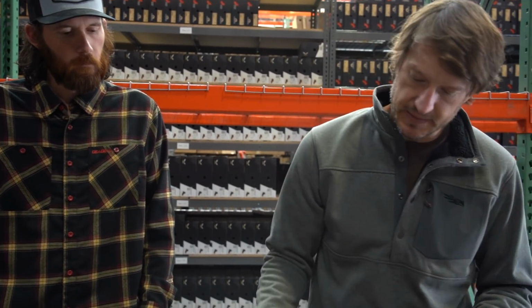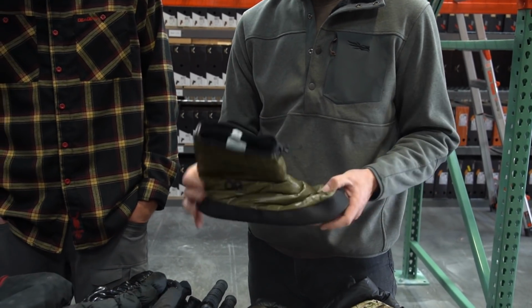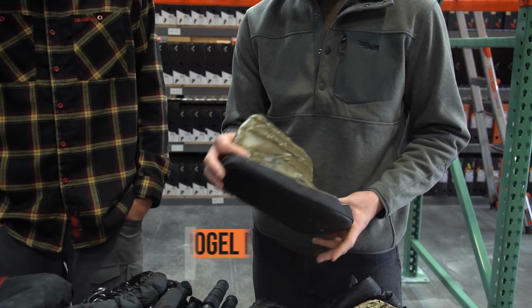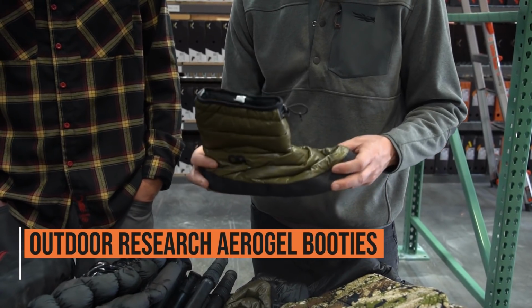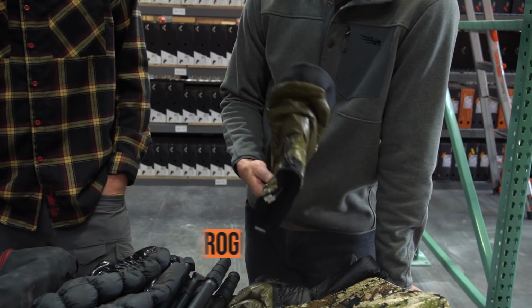So, Outdoor Research glassing mittens, and a pair of booties. These aren't down, this is an aerogel. This is an Outdoor Research aerogel bootie, so it's a synthetic insulation. I found these maybe 3 or 4 years ago.